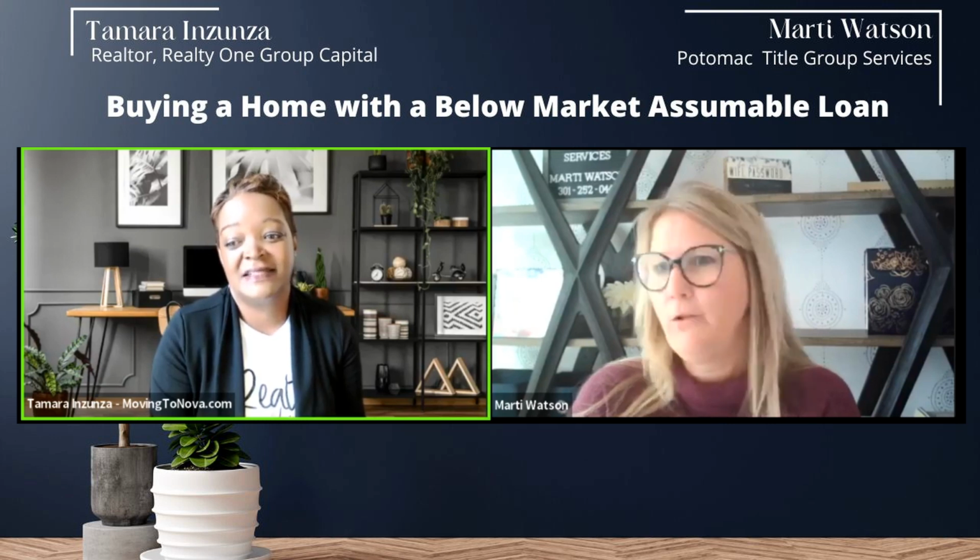But you just have to be willing to wait, because it's not like a regular sale where you can put a settlement date there for 30 days. You don't know how long it's going to take. However, I think it's a really great solution for a lot of buyers who maybe can't afford the house they want at that higher interest rate, which is what's going on right now.